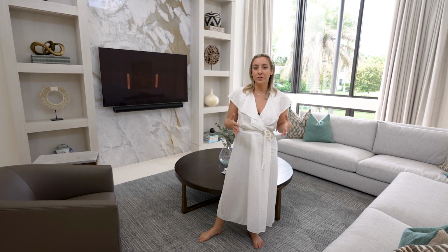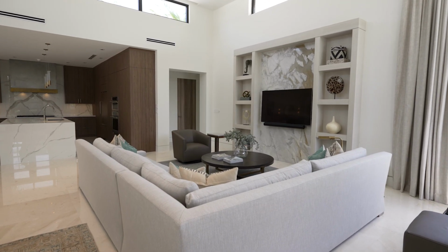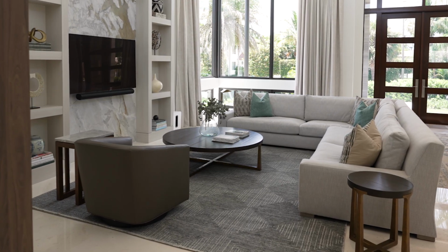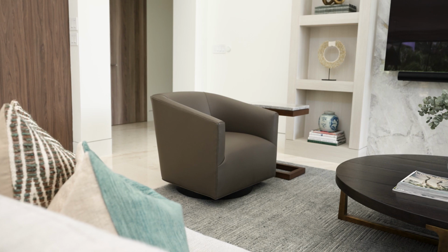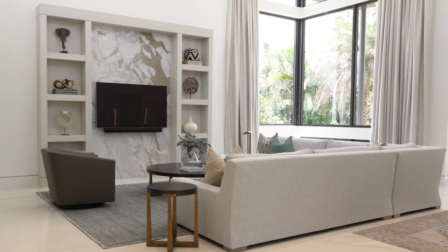Some tips to consider when you're deciding on the furniture placement in your living room: be sure to get a sofa or sectional that's large enough for the space. Second, you want to make sure the rug is sized properly. We find a lot of mistakes that people make is the rug is actually too small for the space. You really want to have all of the furniture pieces touching the rug. And third, incorporate swivel chairs. Those are a great conversational aspect and a nice way to bring in additional seating.